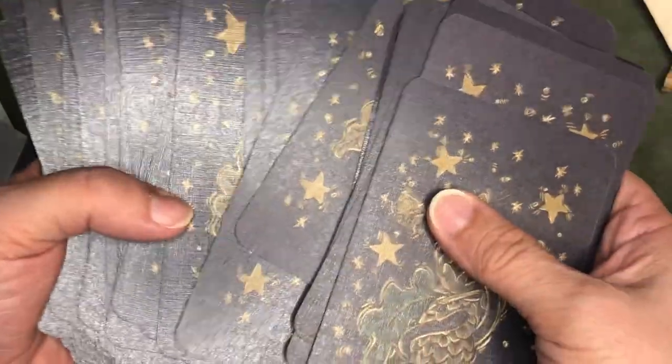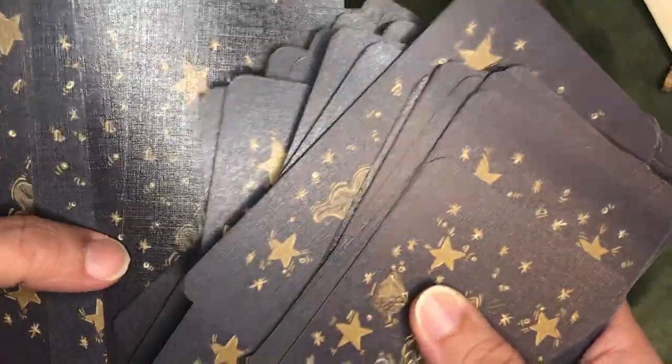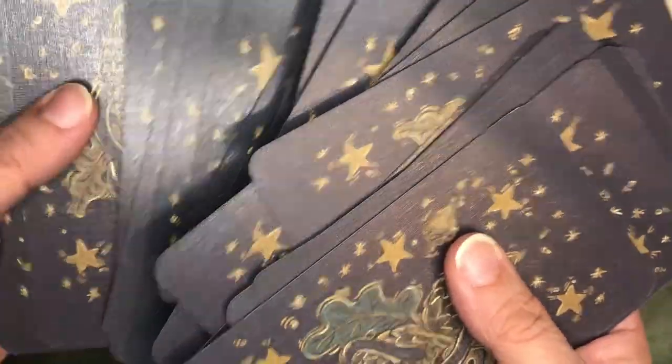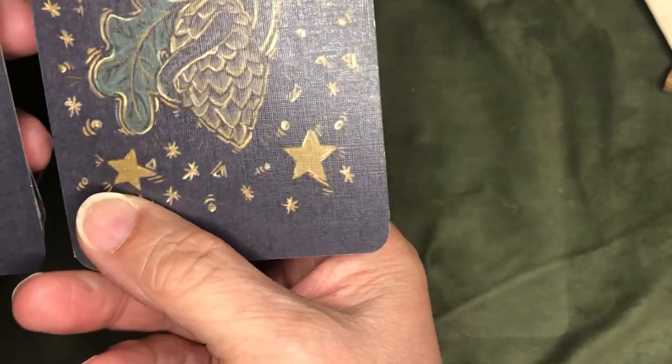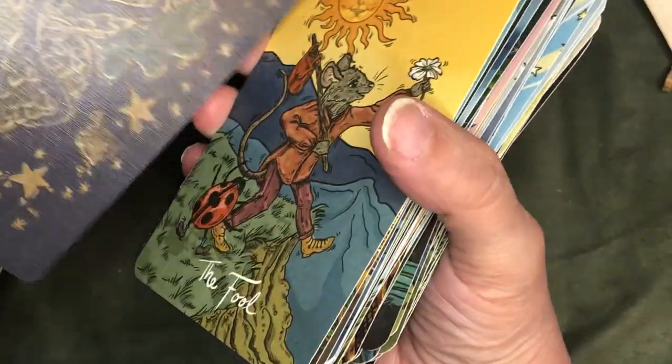And then as I look through the deck, I have a couple that are right there. Those two are glossier. It's like they got more lamination. That's okay. These backs are cute. As you can see, they are not reversible. Are they? No, they're not reversible. So that's okay. I don't read reversals, so I don't shuffle in reversals. So it doesn't matter to me.